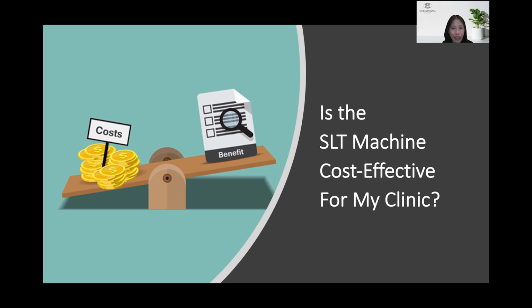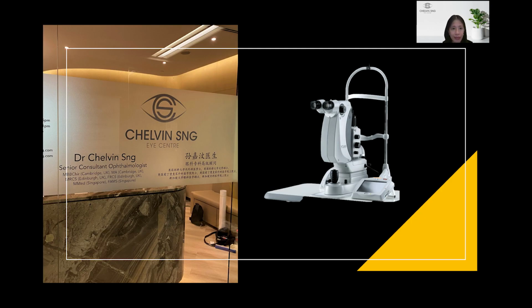Besides considering the cost-effectiveness of SLT from the patient's perspective, another practical consideration is the cost-effectiveness of SLT for a glaucoma practice. So I recently set up my own clinic, which is a very exciting new venture for me, and I wanted to get an SLT machine. There are quite a few SLT machines to choose from, and it is much more cost-effective to have an SLT machine which also has the YAG function. Hence, your choice of SLT machine may also depend on how good the YAG function is.